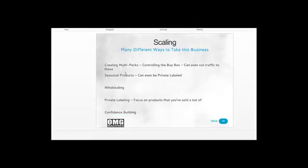The other way is by creating multi-packs of already existing products that sell really well. The benefit of this is it allows you to control the buy box and pretty much own the buy box on your own until people start seeing what you're doing, and then they start doing it as well. But it gives you that period of time to control the buy box and hog all the sales.